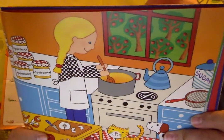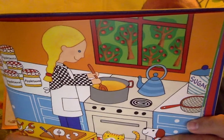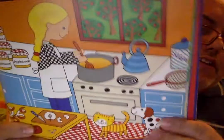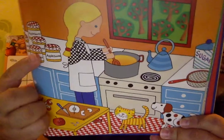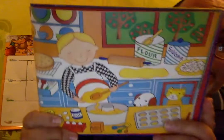She uses others to make delicious smooth applesauce. Well, look at that. I didn't know about applesauce. Look at the jars that she already has. So apple cider, applesauce. Sounds delicious to me. Let's see some more.